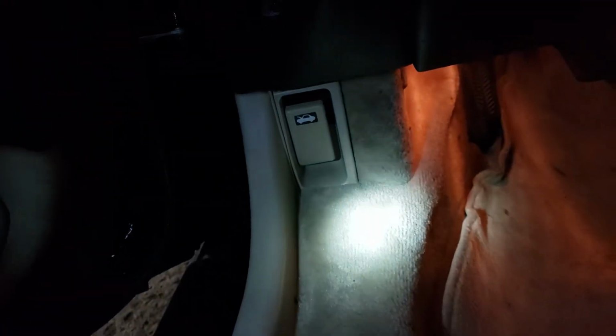The carpet has the original floor mat. It's a little worn, as you can see, but the carpet is in decent shape. If we look under the mat, we find no issues. Those are just little nips from the grips on the bottom of the floor mat. It's not mouse poop or anything like that.